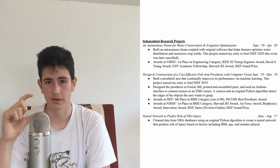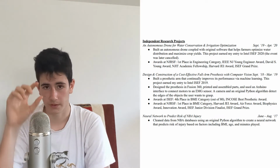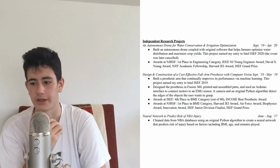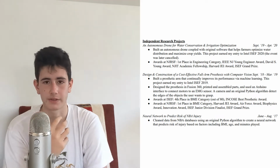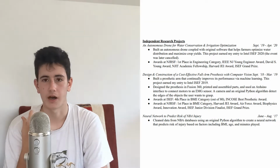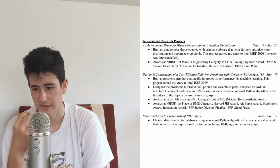Highlight the awards, but also highlight the process. And the final one, the most recent project I did, the one listed at the top, is called an autonomous drone for water conservation and irrigation optimization. I think I've mentioned this in previous videos, but I basically built a drone with original software that optimizes the distribution of water in a field based on the placement of irrigation systems.